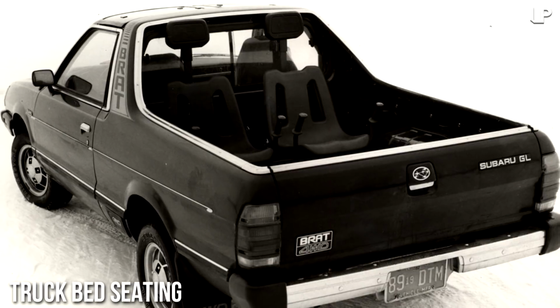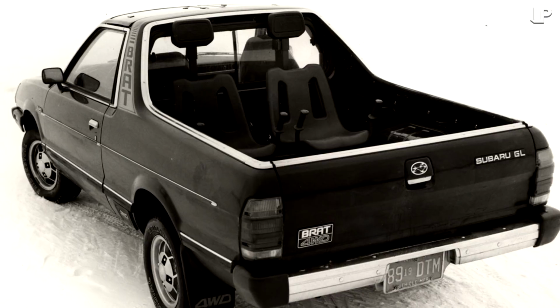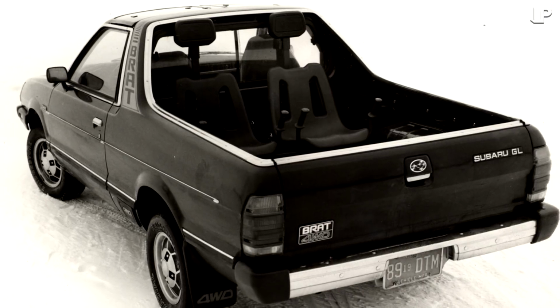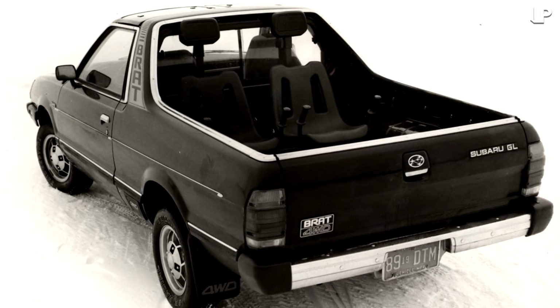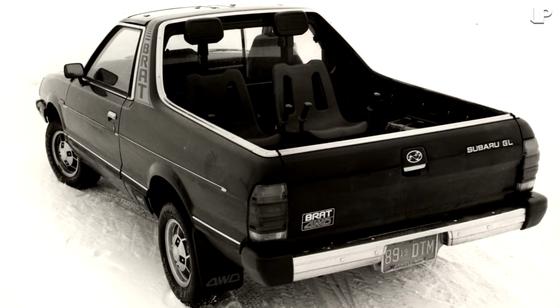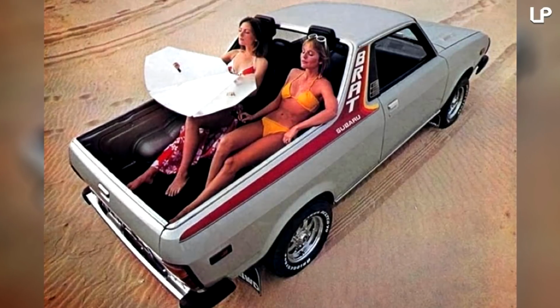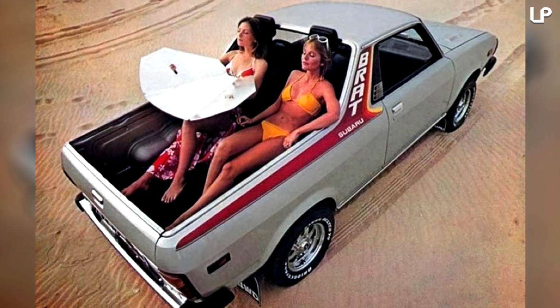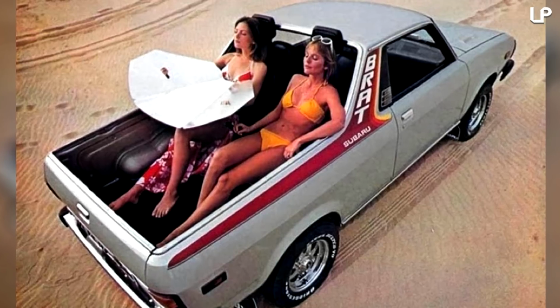Number 4. Truck bed seating. Almost 40 years ago, Subaru launched a pickup that could double as a car, and the other way around. It was called the Brat, and the name didn't come from the fact that you could strap your little monsters down in the back. It was an acronym for Bi-Drive Recreational All-Terrain Transporter, and the 2 rear-facing seats could even convert into a bed. Now, why you'd want to sleep in it is beyond me, but whatever floats your boat.